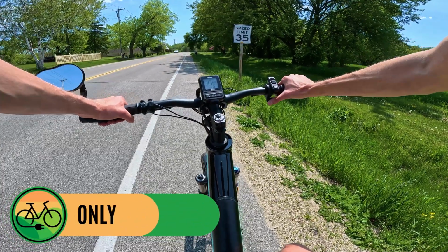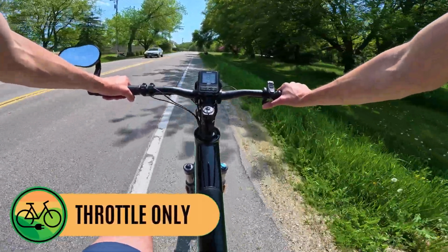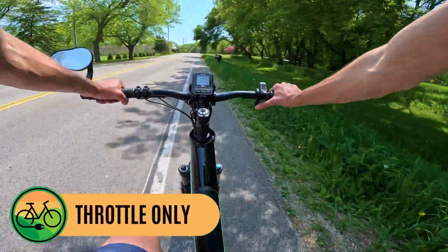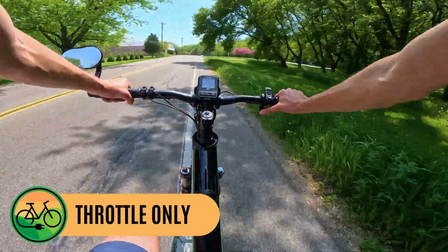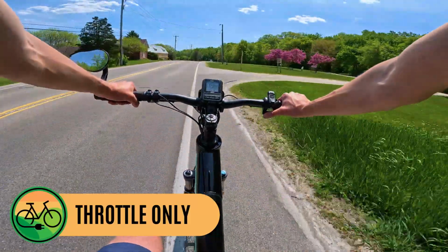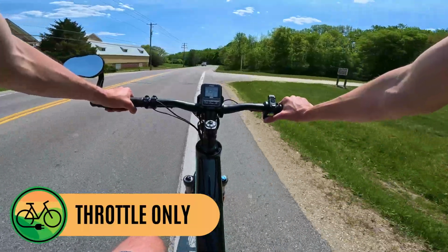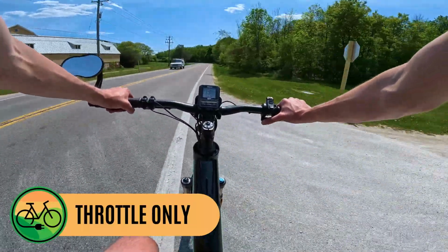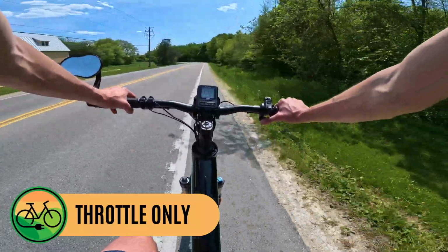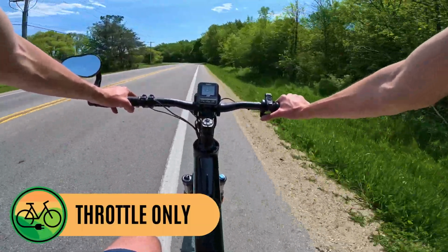3, 2, 1, throttle only. Takes off nice and slow, and then kind of kicks in a little bit more. 13, 16, there's 20 miles an hour. And according to the display, it's holding us right at 19, no problem. So it took a little bit to get started, but then I really felt the motor kick in there, and of course it'll hold me at 20 miles per hour, no problem.